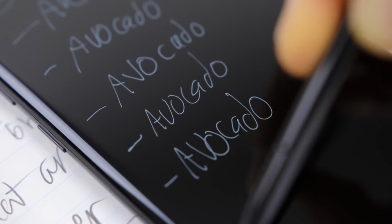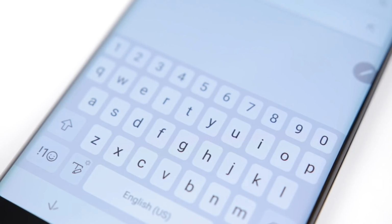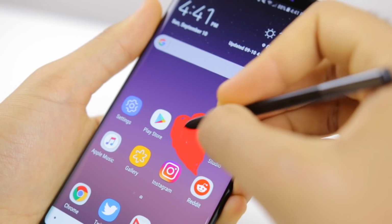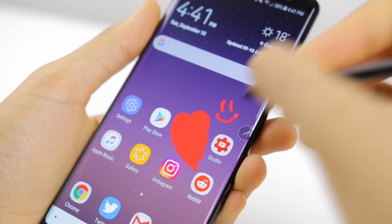I mainly use it as a cursor or a pointer on my phone. It makes keyboard swiping more responsive, tapping is more precise, and the list continues to go on. If you're a fan of the stylus on your current Note phone, or just curious in general, this is basically your best phone choice.